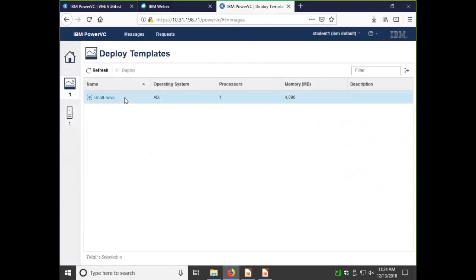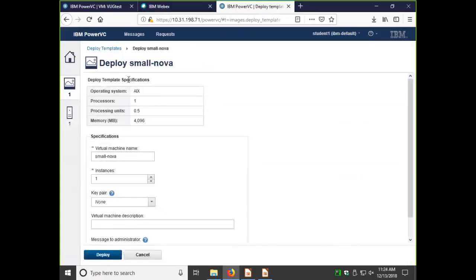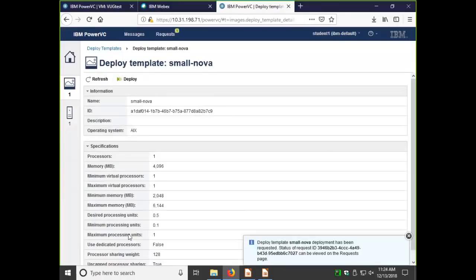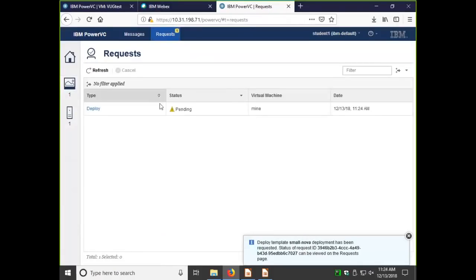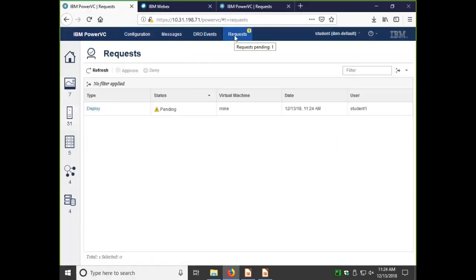I've got a deploy template here, not very much detail that I can specify. I can just say I'd like two new LPARs, and I can call them mine, and I can put a description in here, and I can request. Request a couple LPARs from my cloud administrator, and now it shows up in my queue as a pending operation because I put in place the fact that I need to approve or disapprove of individual requests coming in. I'm the administrator over here.